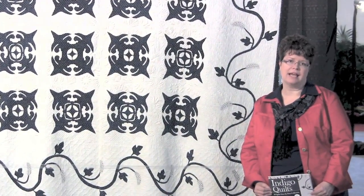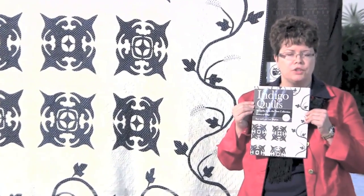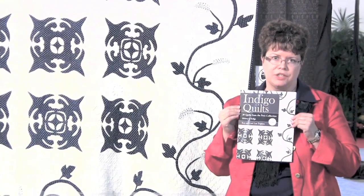To get those details and more about this exhibition of the Indigo Quilts, be sure you check out Indigo Quilts, 30 quilts from the Poos Collection, and also the history of indigo.